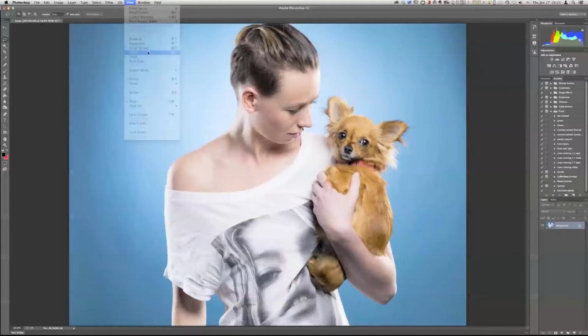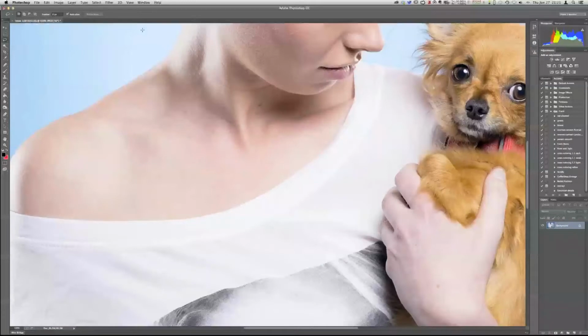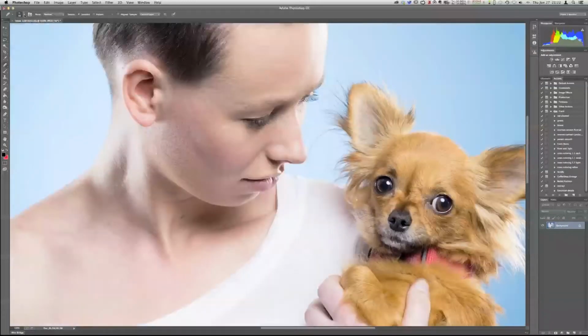A lot of people will say the only way to do the skin is dodge and burn. Dodge and burn takes a lot of time, trust me. What I will do is first do the so-called damage control. I will use the healing brush, and I will actually use a healing brush that's oval. So it's not round, it's a little bit oval.